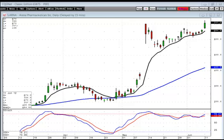And also it can be seen in ARNA, coming out of this little rounding bottom, and then today they gapped it up through this resistance level. Looks like they could take this one much higher. But the proof of the pudding is the market was very weak, and there was strength being shown in this price pattern. That'll be it.